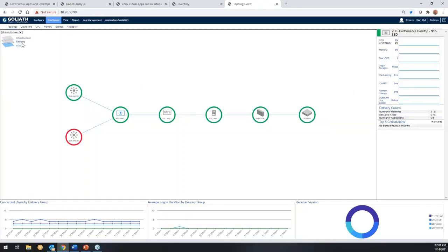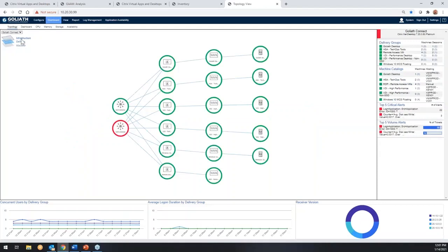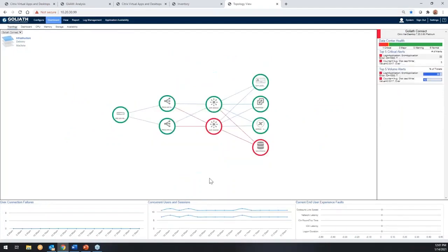Again, it's typically used as a NOC view, but it can be used as a troubleshooting stop because you can always drill into those different components and see what could be impacting users. So I know that's a bit of a long-winded answer, but yeah, this is a view that's typically used for that.